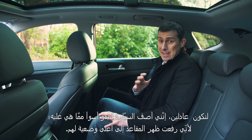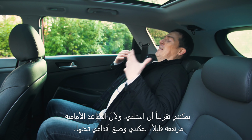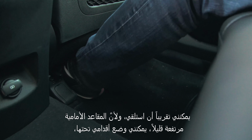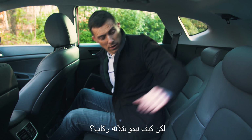To be fair, I'm making this car seem worse because I've got the seat backs in the most upright position. Look at this, you can recline them. I can really almost lie back, and because the front seats are lifted up slightly, I can push my feet underneath it. And this is really, really good in the back here for long journeys if there's just 2 of you. What is it like for 3 though?